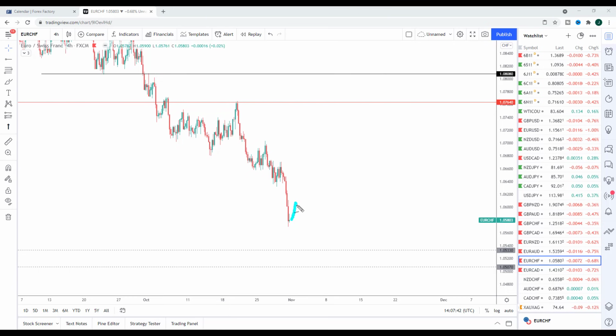Any pullback in this market is going to be viewed as an opportunity to trade this as a bear flag. And I'm going to be looking for further declines down towards the next key support to the downside of the target set at the 1.0533.